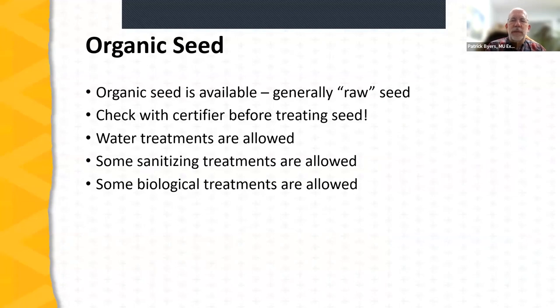And generally, it is considered to be what's called raw seed, no treatments present. Now, some treatments are actually allowed by organic certifiers, but be sure that you check with your certifier before treating the seed. So for example, if you want to use a chlorine-based treatment to take care of any pathogens that might be present on the seeds, make sure that you check with your certifier before doing this. And if you plan to use a biological seed treatment, check with your certifier about that as well.